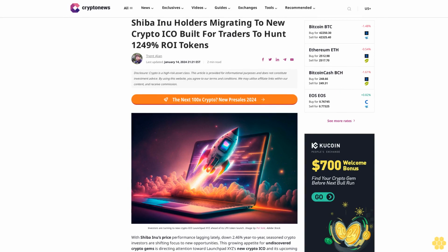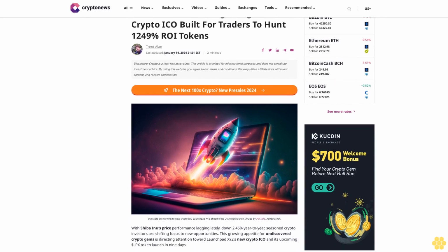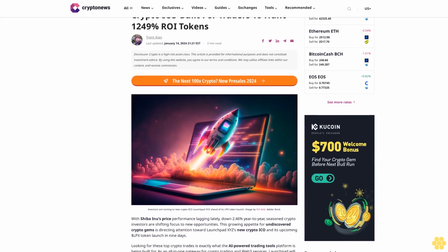Shiba Inu holders migrating to new crypto ICO built for traders to hunt 1,249% ROI tokens.